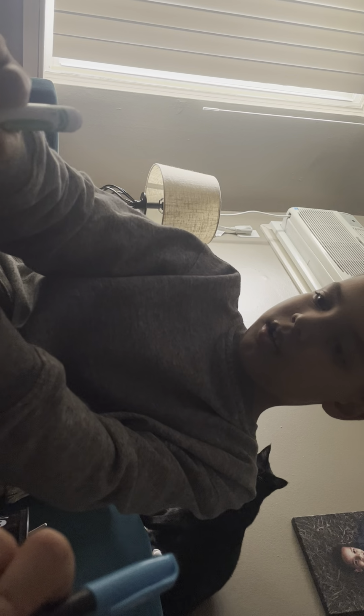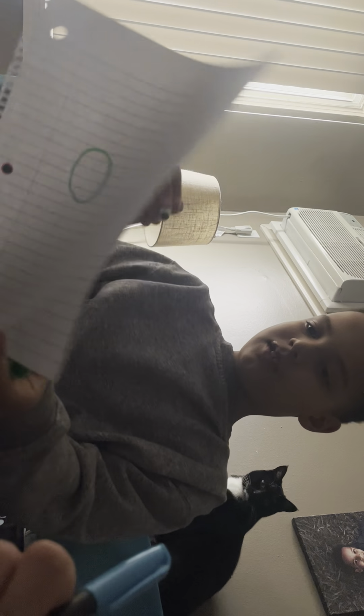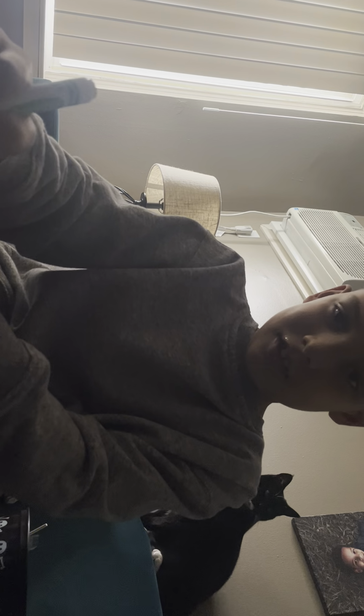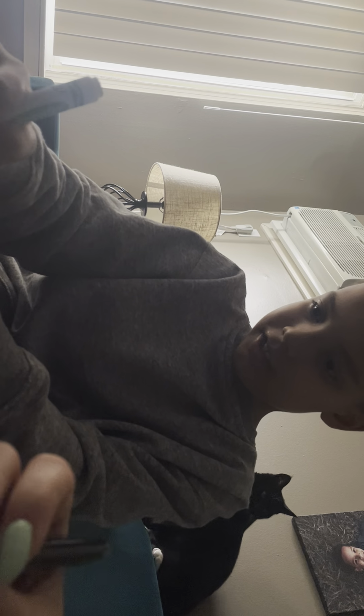Just draw whatever you want. 2, 1. Am I drawing whatever? Yeah. No, you're allowed to draw both at once. You just need to pass it on after you draw. Okay. I'll draw. Wait, I messed up. I feel like I should draw. I don't like this color. I feel like I should draw my flag. Flag that I like.